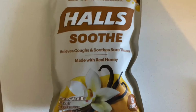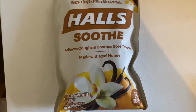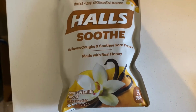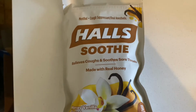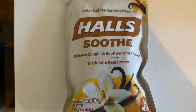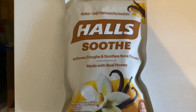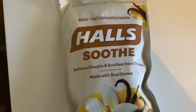Okay, so the haul smooth. These were on rollback for $1.64. I had a coupon for $1.50, making my out-of-pocket 14 cents for the hauls. And then on Checkout 51, we have a dollar rebate, making my out-of-pocket free plus a dollar and 14 cent moneymaker. I picked up some more Aveeno baby wipes.